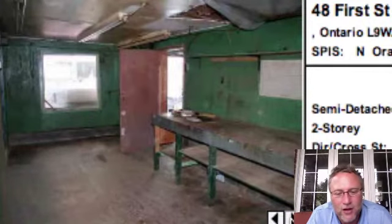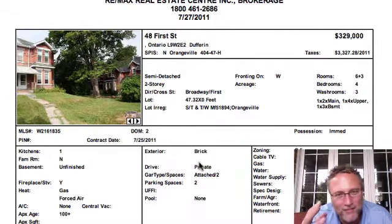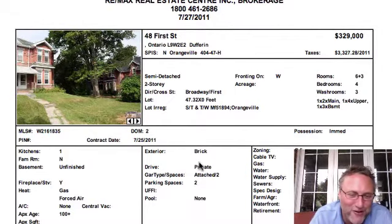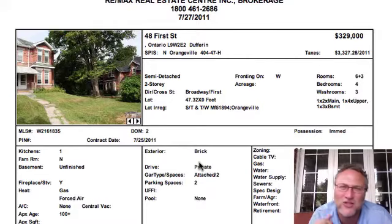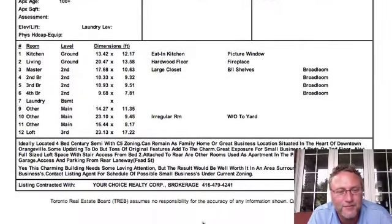It looks like there's also a workshop on this one, and there's also a loft going up to the upper floor as well. So any of these century ones that are over 100 years old, they're so special. There's so many different things. You really got to take a look at them to have a grasp of what's there.